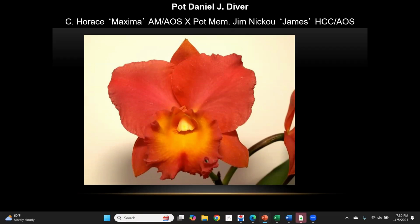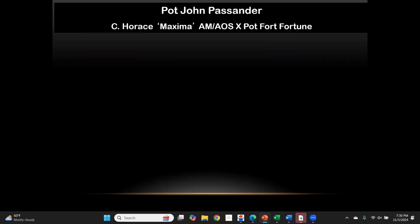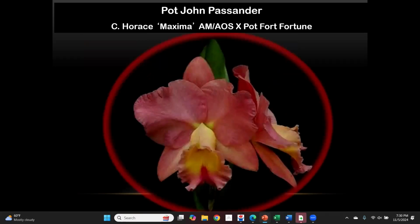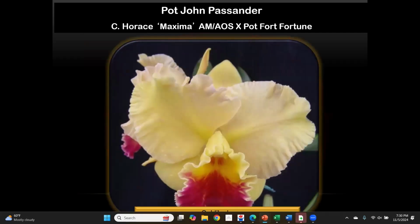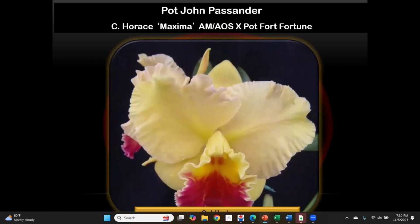So there, and these are just more of the same. And then we have Spring Moon, a beautiful pink. And I even have Melinda, one of the other ones, on the for sale table for tonight. You can own a piece of this history. And then John Passander, we have beautiful reds coming out of this cross. This is Goldilocks. This is the beautiful yellow that's there.